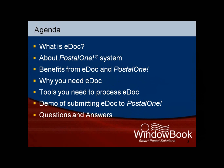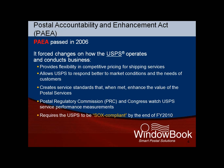What are we doing here today? Well, we're going to take a look at eDoc and what it is. We're going to talk about the Postal One system. We're going to look at some of the benefits from using eDoc and Postal One. Talk about why you need to start using eDoc if you don't already. Some of the tools you'll need to process eDoc. Then we'll have a live demonstration. Steve Dowdy will do a live demonstration of submitting electronic documentation to Postal One.